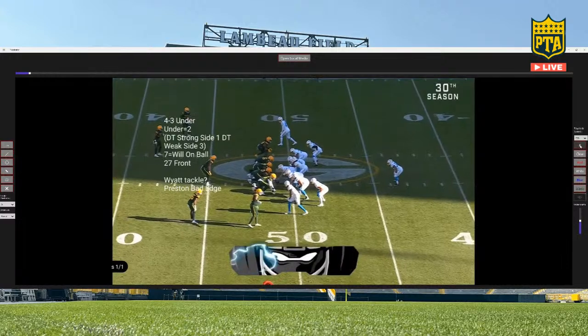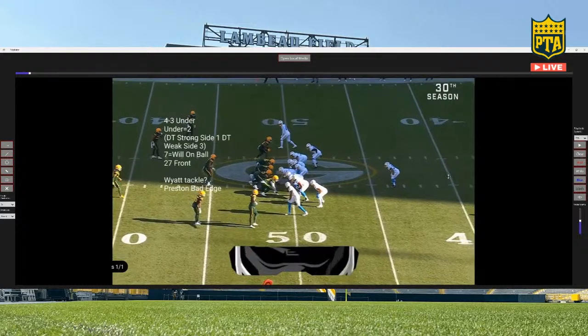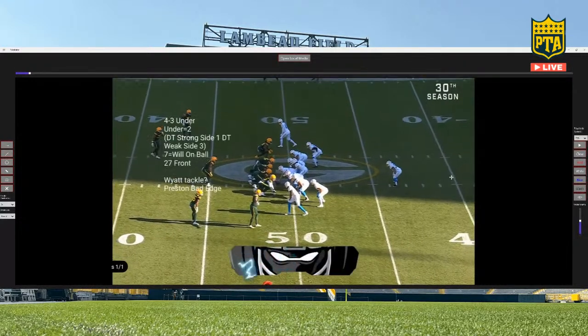Yep. All right, let's see. Next play here. I was trying to get the down and distance up, but it's not going to work. So it's first quarter, 3:42 left, 3rd and 1 play. The Chargers have the ball. This is a really cool set that we come out in.